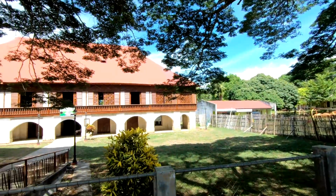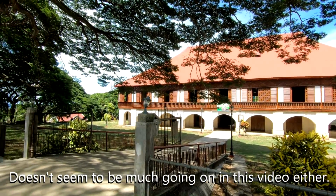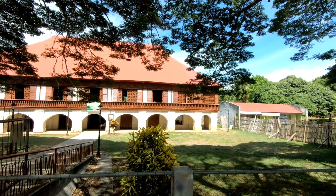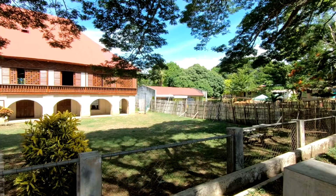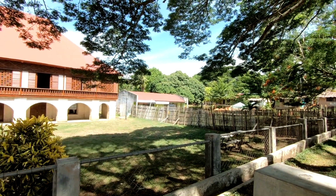Yeah, there doesn't seem to be much going on at this convent. I've never seen any nuns. But they spent all this money renovating it. And the renovation was super extensive. And I guess this is St. Isidore, the farmer Catholic school. It's right next door over there. The nursery department is over there.